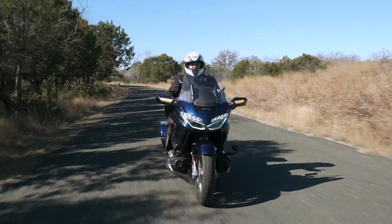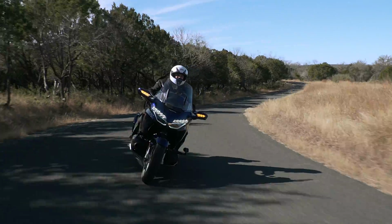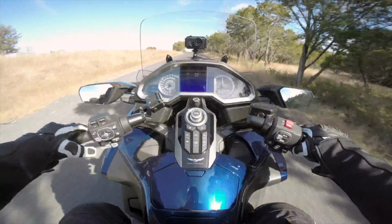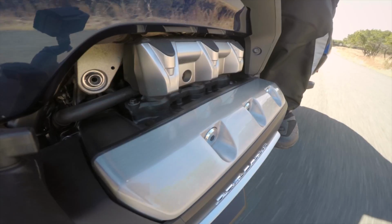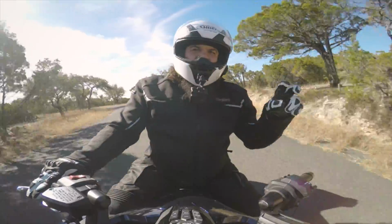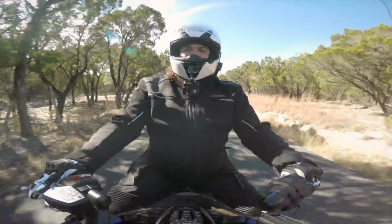So let's talk about what I think is their short-term customer, and that's the existing Goldwing rider. I think it's not too much for Honda to assume that people who are currently on a Goldwing and excited about that particular model probably wouldn't have much trouble shelling out for the new 6th gen Goldwing. They were going to want to take advantage of some of the features and benefits that come along with this redesign.